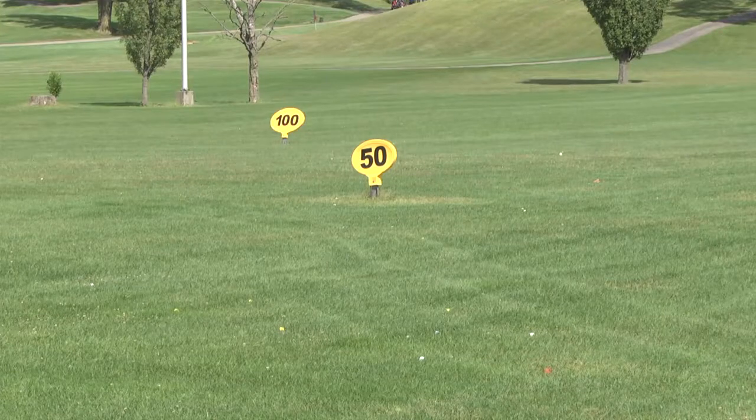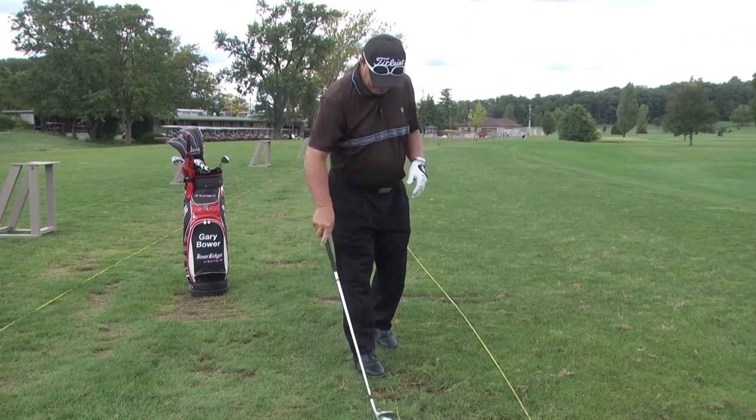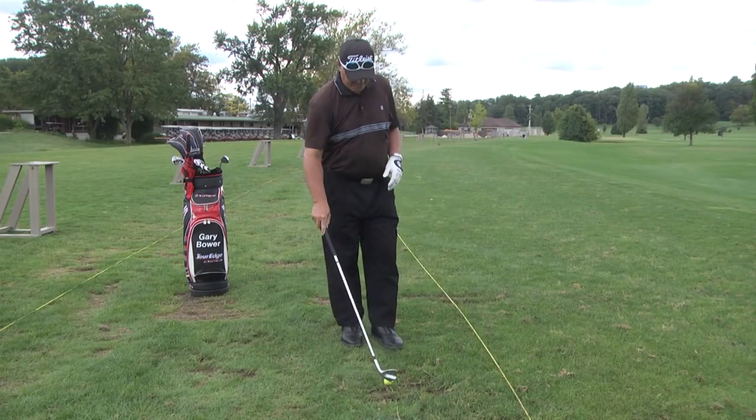Here we go. Now that's your 50-yard flop shot. About 52 yards on that one. Okay. So just trust this swing.